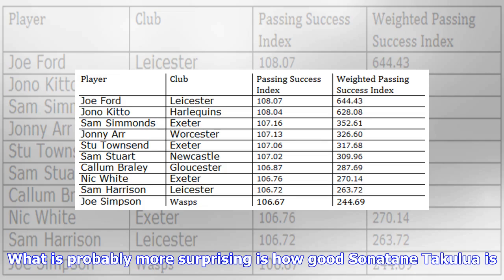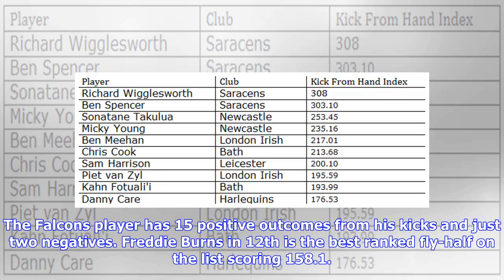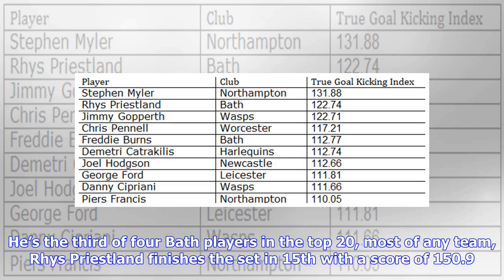What is probably more surprising is how good Sonatane Takulu is. The Falcons player has 15 positive outcomes from his kicks and just 2 negatives. Freddie Burns in 12th is the best-ranked fly half on the list, scoring 158.1. He's the third of 4 Bath players in the top 20, most of any team. Reese Priestland finishes the set in 15th with a score of 150.9.